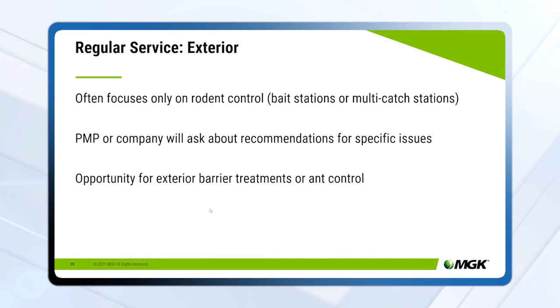They can if you've got issues, but that's not going to be part of the regular service. And in those cases, opportunities for exterior barrier treatments or ant control, they exist. But from the facility's perspective, if that pest control company tells you, hey, we can install these rodent exclusion devices or material, there's stuff we can put in here, that's the way to go, because that kind of knocks it out completely. That's a really big part of rodent management, is doing proper exclusion.